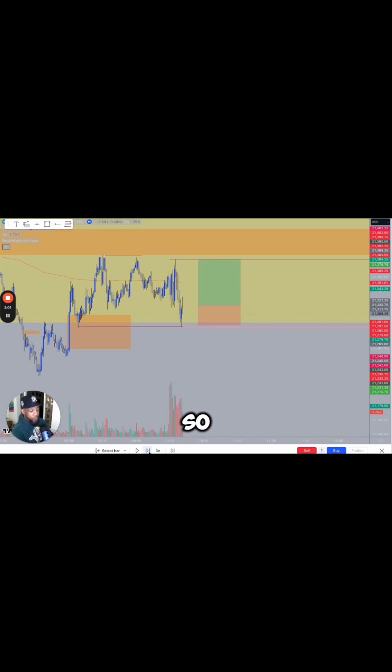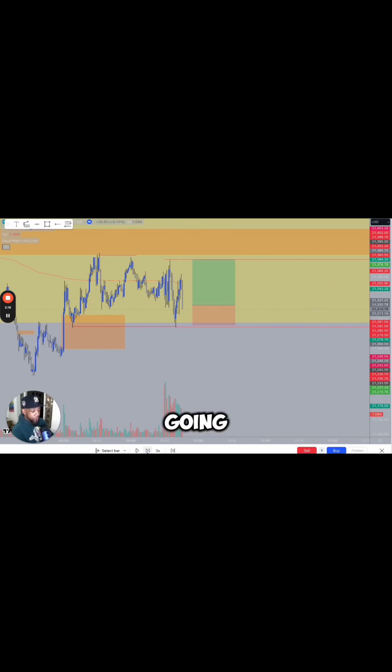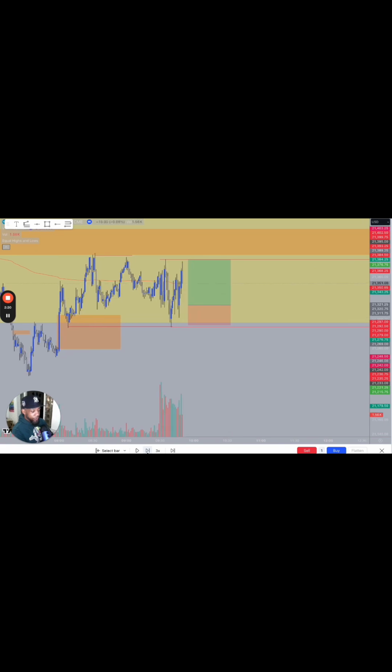All right, so it didn't break it yet, so it goes down just to it, making more equal lows on the lower. All right, keep going. Doesn't break the top yet. And then it finally just breaks the bottom by a tick, okay, and starts to retrace.